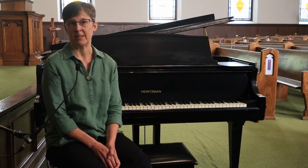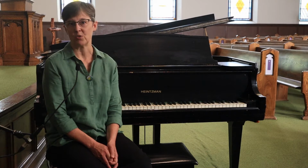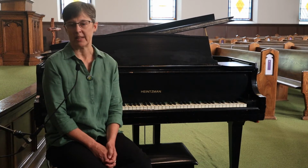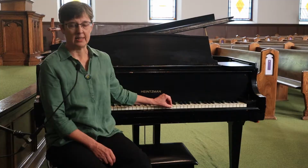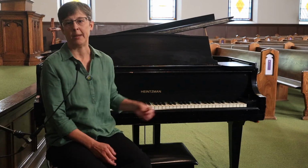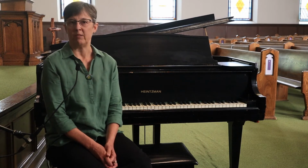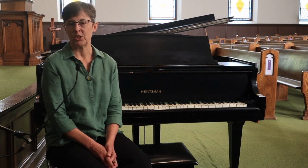So the hammers, because they've been repeatedly striking the strings over the years, that little felt covering gets harder and harder and worn into grooves, and that means the sound becomes harder and less flexible, less beautiful. The other problem has to do with the keys themselves, which are a little bit wobbly, and that means that pianists have less control over the touch of the piano and therefore over the sound that they can create.